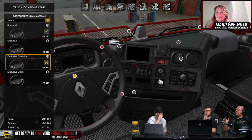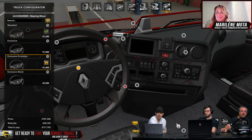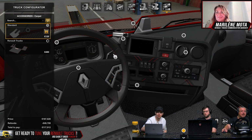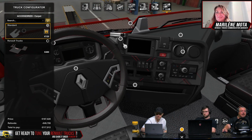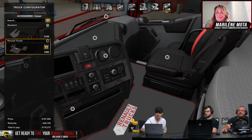One more thing. We have removable floor mats on the truck. On all other trucks previously you could not remove them, but now we have some options. There's a new pin. You can either completely remove them or choose from some options. Oh, that's so nice.